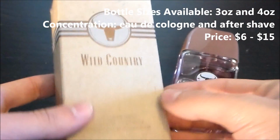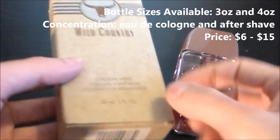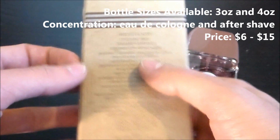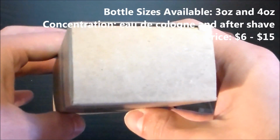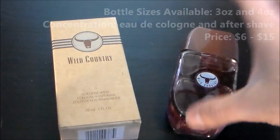So on the box for Wild Country, you have a cardboard box, name of the fragrance, name of the company down here at the bottom, the concentration and the size. You have the ingredients on the back, a UPC code at the bottom, nothing at the top, logo here in the front. And that's pretty much it as far as the box goes.